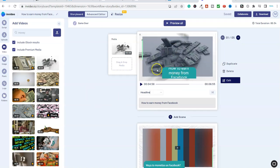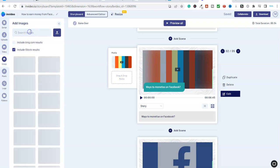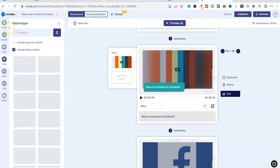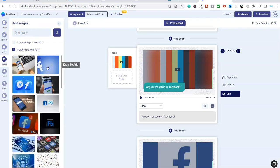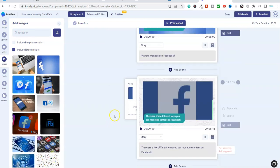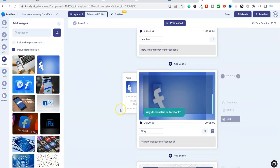So then once you've done that, you'd go on to the next one here. Ways to make money on Facebook. So here it's just a clip. So if I wanted to say a video of Facebook, or I could just go with an image and I could just type in here, I could just type Facebook. I can get an image and then I can just drag that over here like so, and now I've got that in there. Come further down, and basically you'd go through and you would edit this, okay?